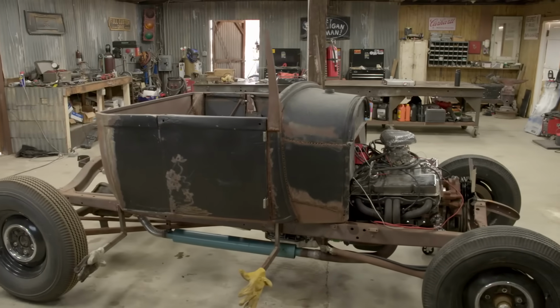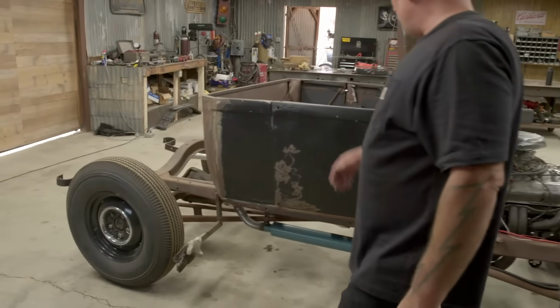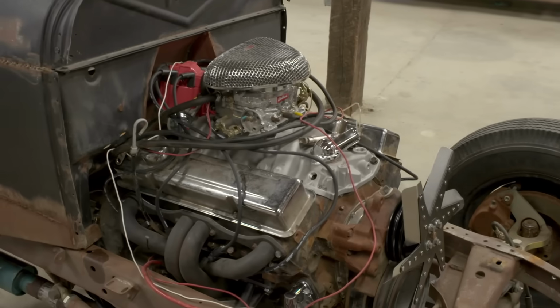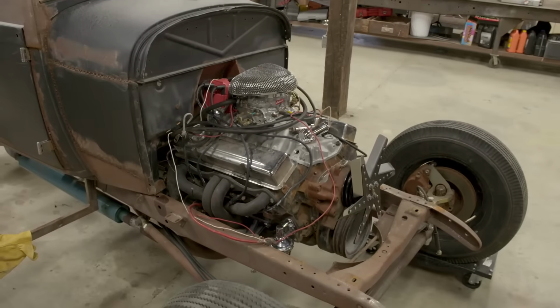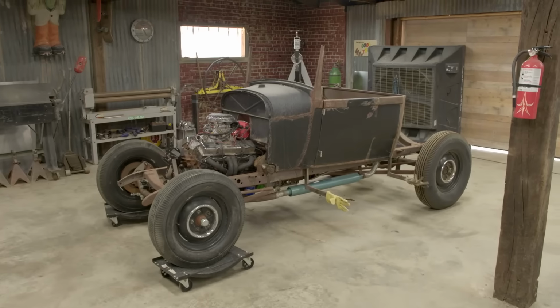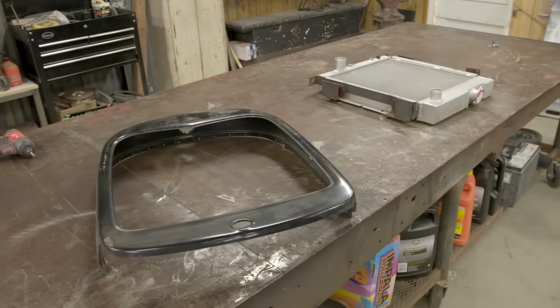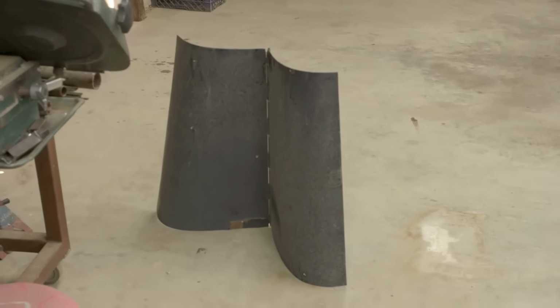This is already looking pretty Depression era. We gotta get rid of all that chrome. It's a little too exciting. Nobody is gonna be depressed looking at that, so I wanna build a full hood. This is the usual full custom start, a laundry list of parts from all over the map. I got a new radiator, a reproduction grill shell, a crusty old hood. Sounds like the recipe for success.